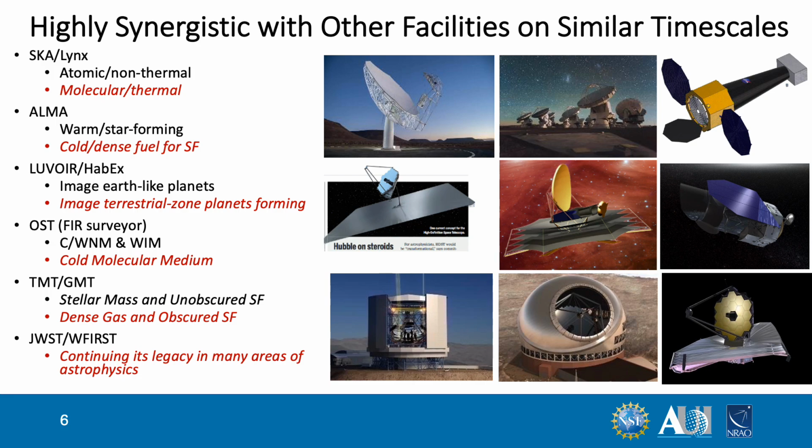So, for example, I'll go into a little bit more detail on this because I'm sure there's interest: the SKA, and then also LYNX, which is one of the proposed flagship X-ray missions for NASA. Observations from those facilities are really focused on the atomic and non-thermal component of the universe, whereas the NGVLA is really looking at the molecular gas in the universe and thermal emission. Similarly, ALMA, by observing in the submillimeter and terahertz regime, is tracing warm star-forming regions in galaxies, while the NGVLA accesses the cold, dense fuel for star formation.